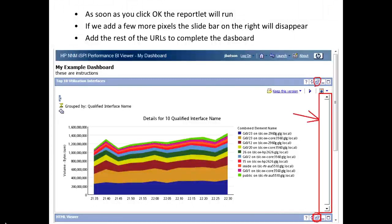The second thing here is that we ended up with this slide bar right here, and you can see at the bottom that we can only slide maybe 2 or 3 pixels. That means if we go back and edit this and add another 10 pixels, that'll take care of the slide bar and make it go away. For each frame, we would click on the edit button and add each one of our links to create our dashboard.